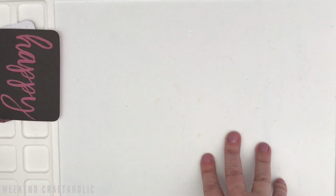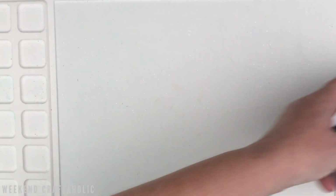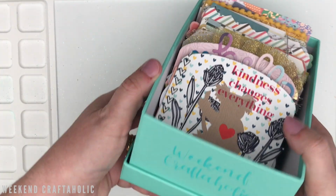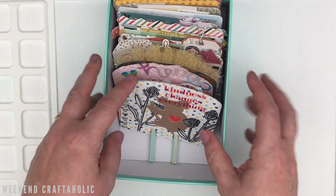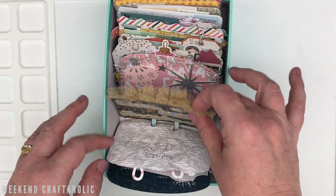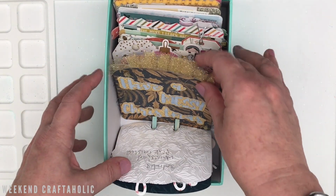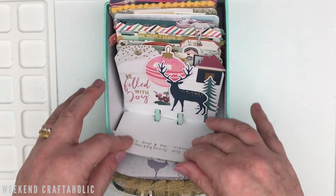The other thing that I am absolutely loving, it's not so much a product, it's something I discovered this year, which was memory decks. So this is my little box I made. You can see some of the cards here that I've made. I'll show these on my Instagram. Have a messy Christmas. They're nice little quick projects for me to do during the week when I've not got a lot of time.